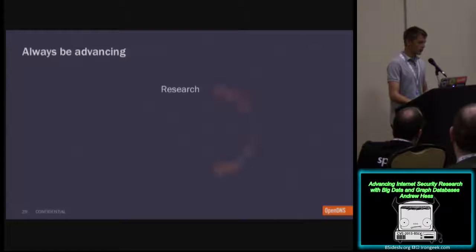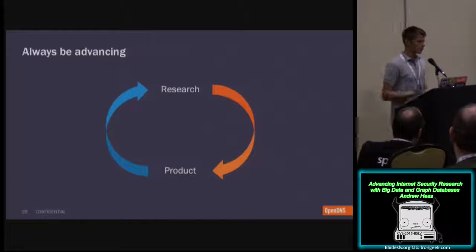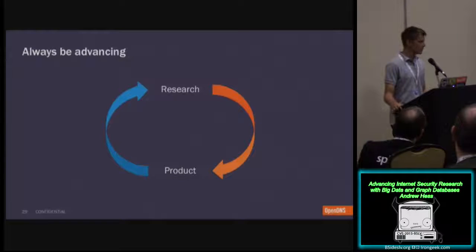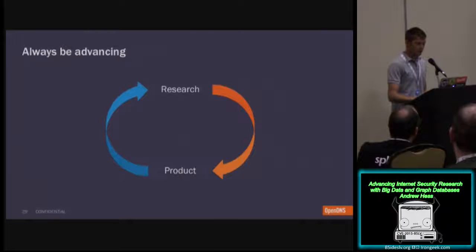But what's really cool is our research is being pushed into our product, but then all of the data from our product is going right back into how we do our research. And so it's a continuous cycle. Because we take all of the DNS logs that we see, which are enforced by the security that we provide, and we push those back into our graph. And so we see all of that as it happens relatively in real time.